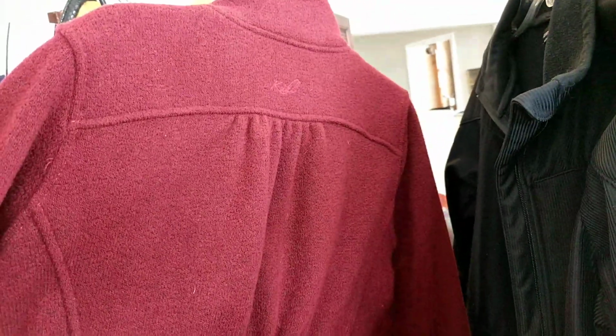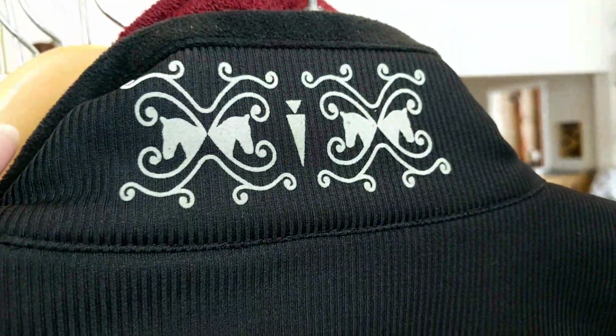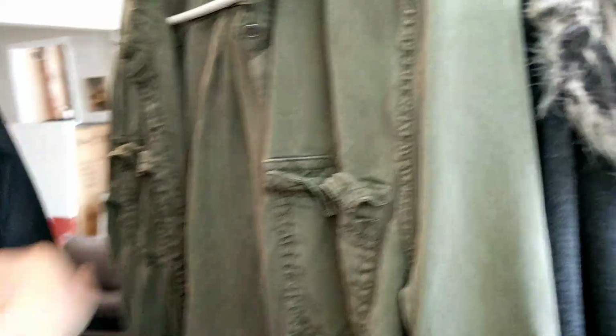The back has the cool embroidery, and then it has kind of a gathering at the waist. This is a Carrots jacket. It was also half off, so I picked it up. I believe it was $4.50, or it could have been $6.50. I think it was $12.99. I thought this was cool. It has the horses on the back with a carrot in the middle, so I think that'll do well. Get it listed for fall.